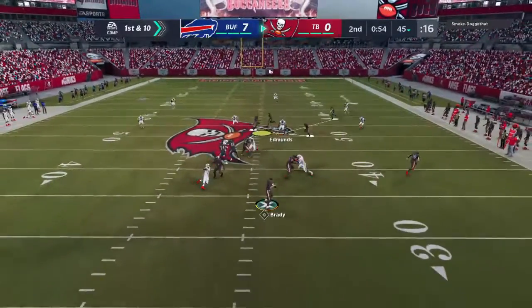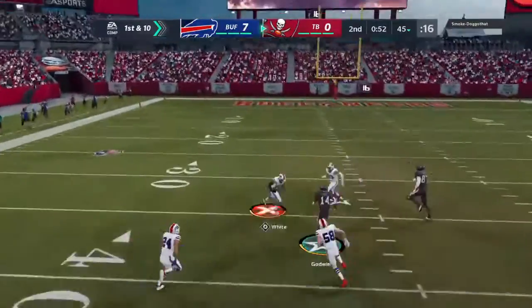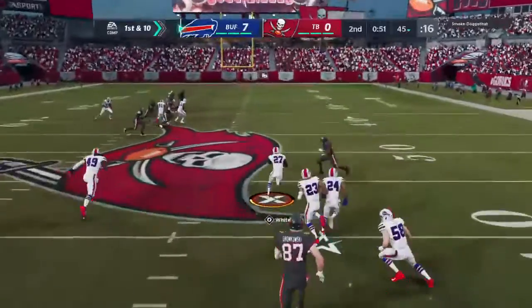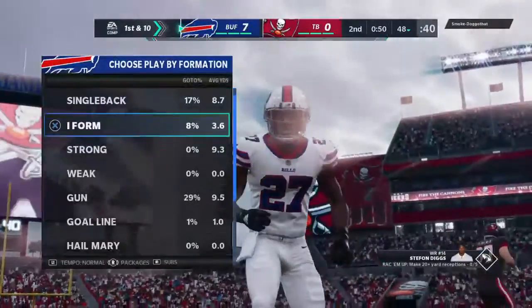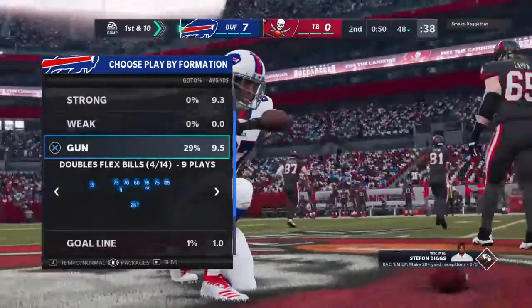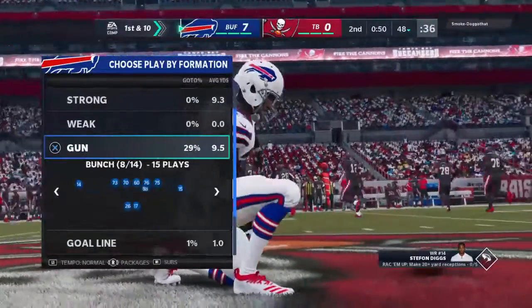On first and 10, here's Brady. Into a double team, and it's intercepted. Tre'Davious White with a pick. And the return stops just a little bit shy of midfield at the 48-yard line.